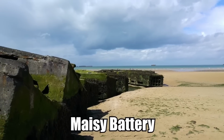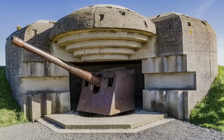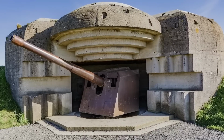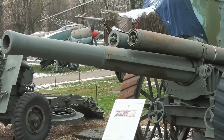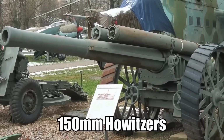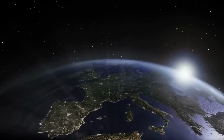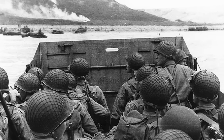the Maisie Battery. Positioned about 2 miles inland from Omaha Beach, the Maisie Battery was like a wall of death for the Allied soldiers. The battery boasted 14 massive guns, including multiple 150mm howitzers. It was one of the toughest fortifications on mainland Europe and played a crucial role in what happened on D-Day.